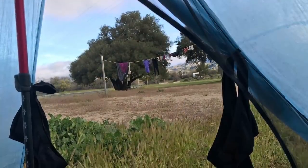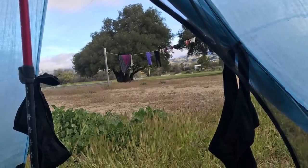Reporting from Warner Springs. It's day 13. All right, good morning again. We're finally back out on the trail.